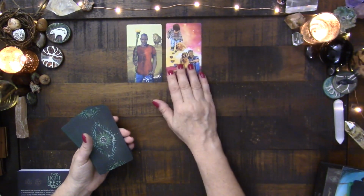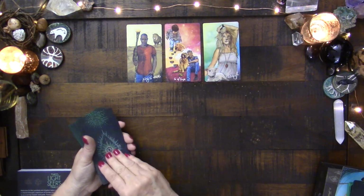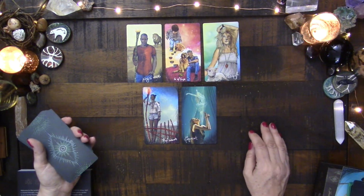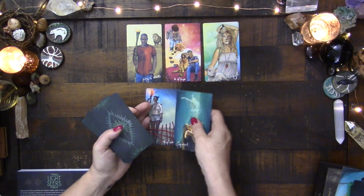They're just beautiful. Like, they feel amazing. They look amazing. You just want to shuffle them. You just want to pull cards with them. They're really beautiful.